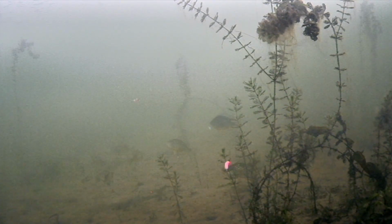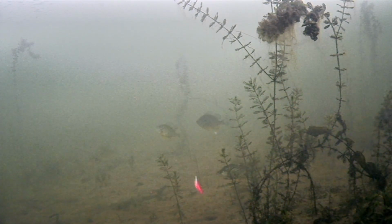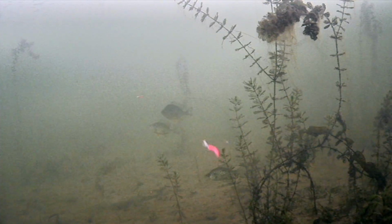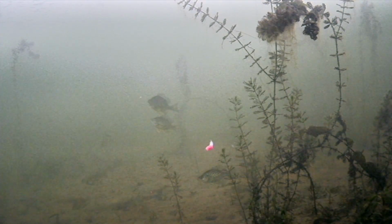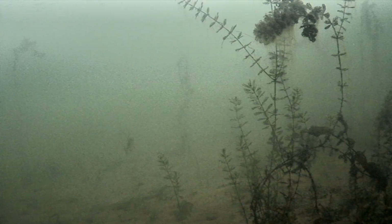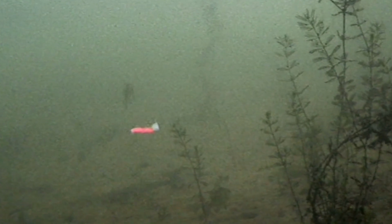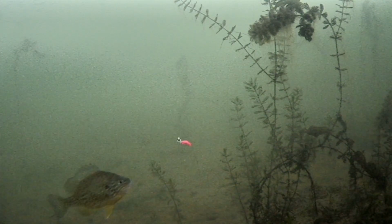Slowly but surely, the signs that the crappie are moving in start to show. As you can see, this one's sitting on the bottom, which only means that there's more to come. Finally, I got my first chance at a crappie, and I was able to actually catch this one. Unfortunately, my camera was having some video feed issues and it didn't record it completely.